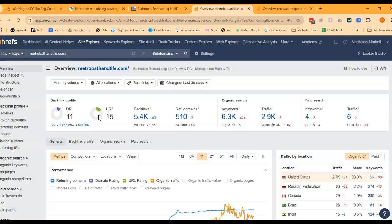Now, one of the main ways you can raise these numbers is through something called a backlink. Essentially, a backlink is a shout out or an endorsement from another website. So if there's another website and they said, hey everyone, go check out Metro Bath and Tile, they're the best ever, with a clickable link to their site, that's a backlink or an endorsement. We're able to actually click on these, go through the ones they have, and see what ones we can attain for your site.